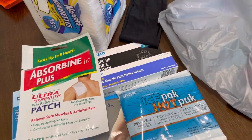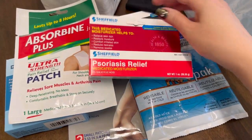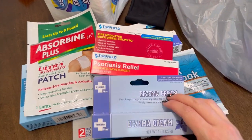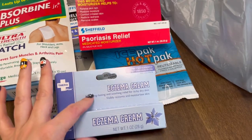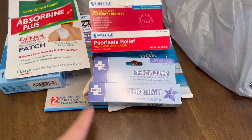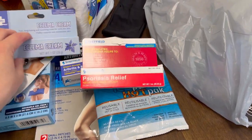Another thing I got was some psoriasis relief and also some eczema relief cream. Okay, so psoriasis relief and the eczema cream, $1.25 each at Dollar Tree, all right?